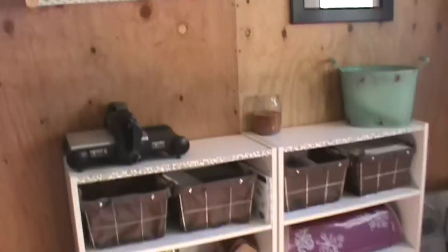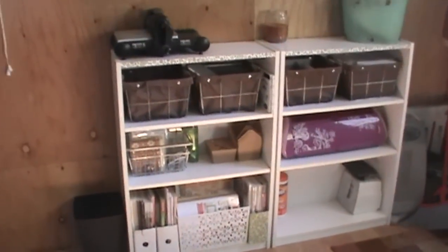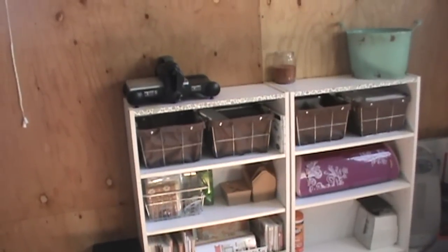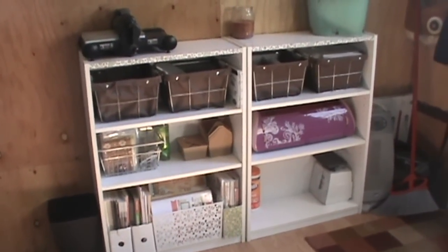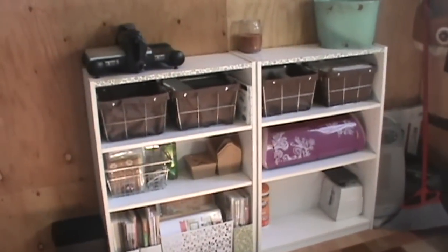So then I have cleaned up these shelves pretty much a lot. I've gotten rid of a lot of stuff, you guys, the last month or so. I've really been in a place of purging and getting rid of stuff and cleaning stuff up. So things like I cleaned up this and got rid of stuff on here, so it's looking good. So anyways, that's a little craft room update for you guys.